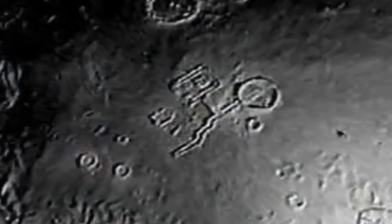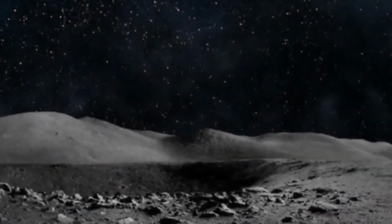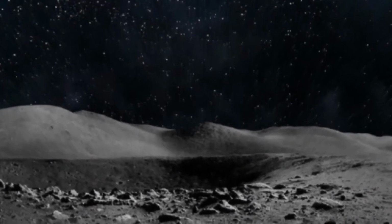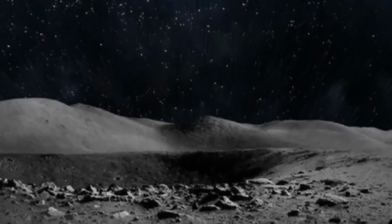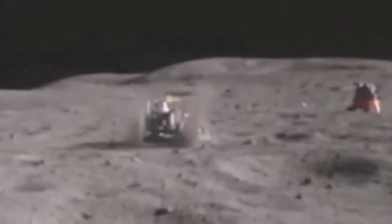If you touch that dust, if you kick it with your feet, even if it's only a few inches deep, it's going to stay up. It's not going to fall back down. The heavier particles will, but the very fine dust is going to be up there. There's no way to get around it. If you were driving a rover, you would just be lost in a cloud of dust. It's not going to come down.